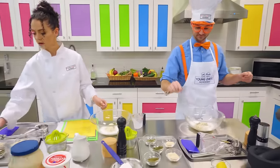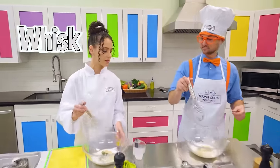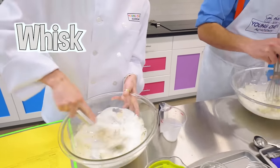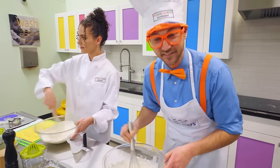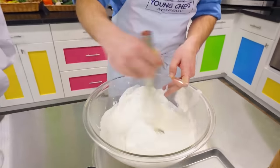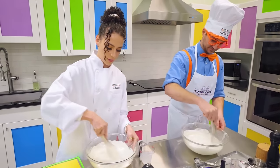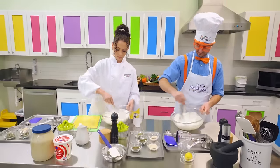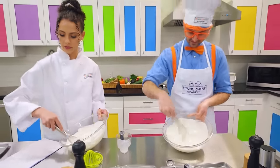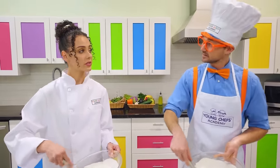All right, perfect. Let's mix that up with our whisk. Don't forget, we whisk with our wrist. Whoa, this smells so good. Once it's all mixed up, we're gonna cover it and place it in the fridge to cool. All right, we only have 3 more ingredients. Okay, what are they? Lemon juice, salt, and pepper.